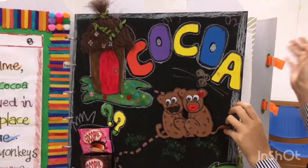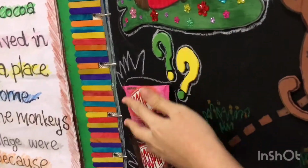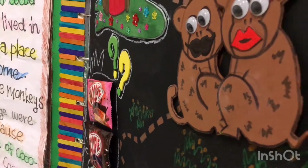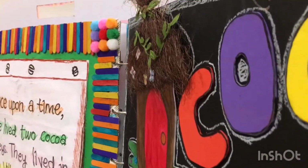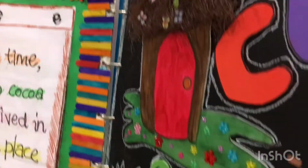These are also 3D. The paths, cocoa pie that we had to eat and have diabetes for it. Even the roof is made of our hair. No, I'm just kidding.